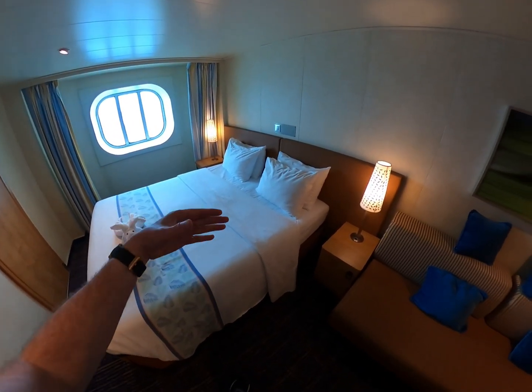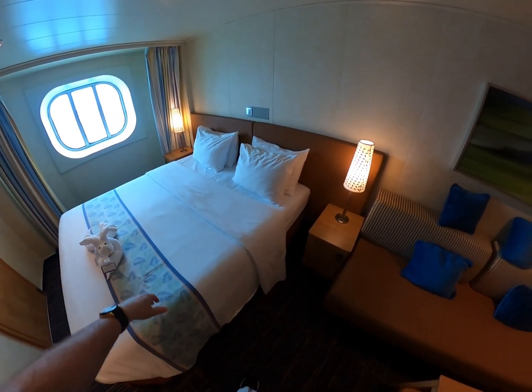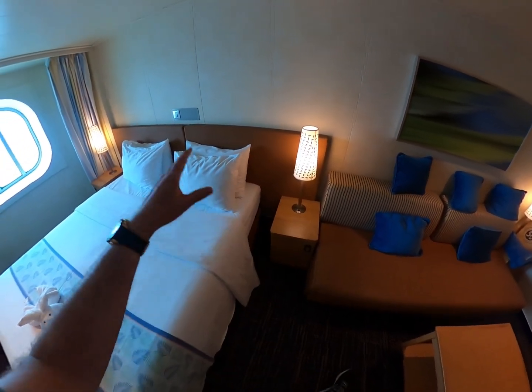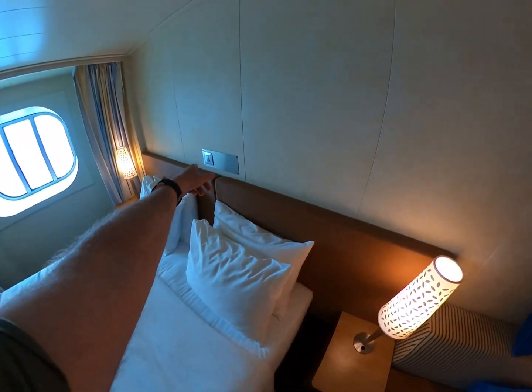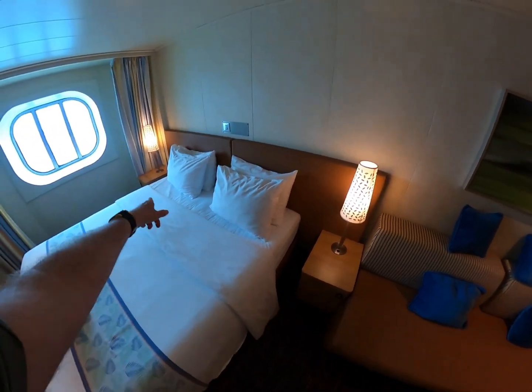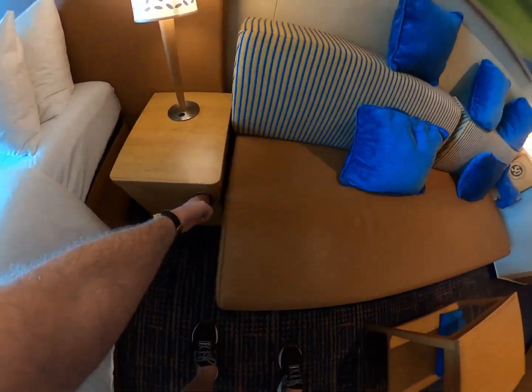Then back over here, you obviously have your bed, which can be divided into 2 twins, or as it is, as you see it now. And you have an end table on each side with a lamp, and then you have your master switch for the lights. Also, each end table has an area for more storage.